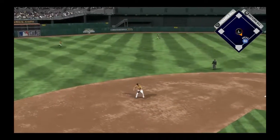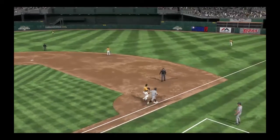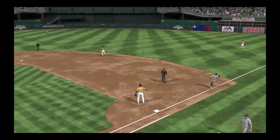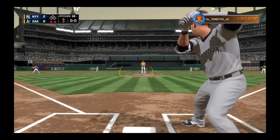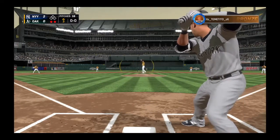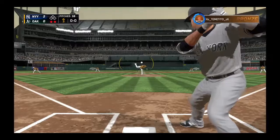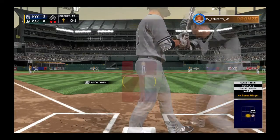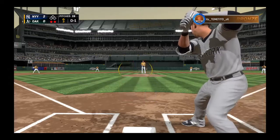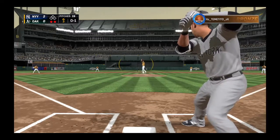Hit to short. Throw gets him. 2 down. Trying to pick things up where he left off, as Miguel Cabrera. He went deep in his first at-bat. We'll see what he's got in store for us here. Ball hit high and foul down the left field line. It's strike one. The windup and the 0-1.